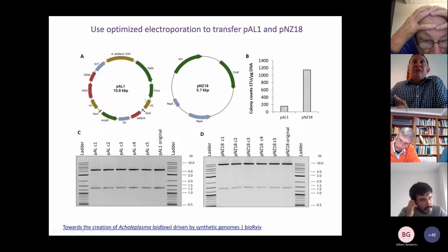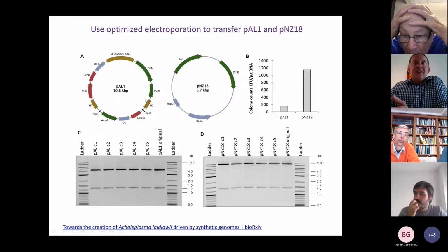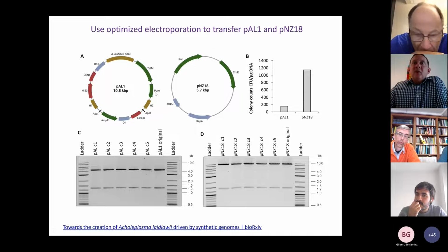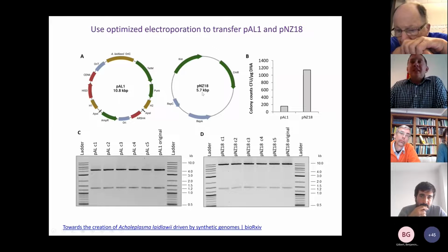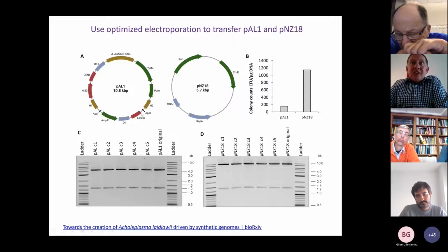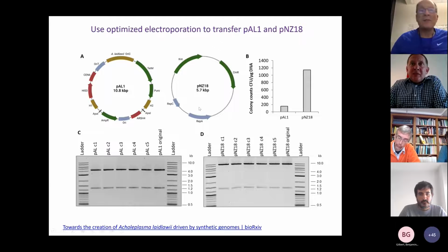When we pick up colonies after 4 to 6 days, they are always good. When you go past 10 days, you may get spontaneous mutants, so we can clearly distinguish that. We also used this published plasmid, pNZ18, which has a neomycin marker, is half the size, and also works very well. We use it at 200 for neomycin, and with that selection you essentially don't have background for at least 12 days.